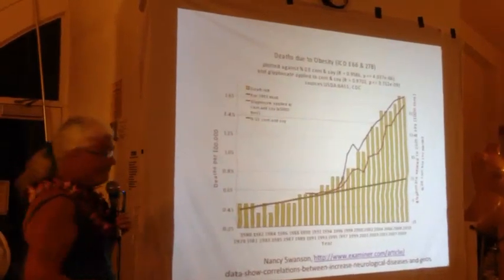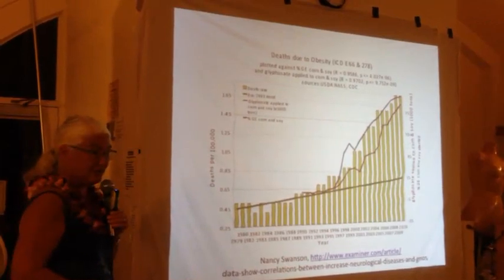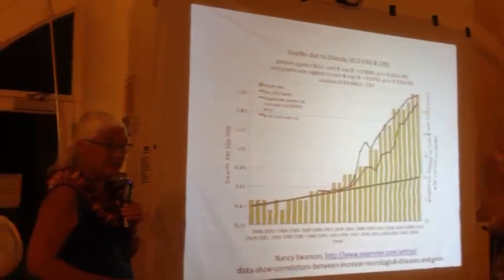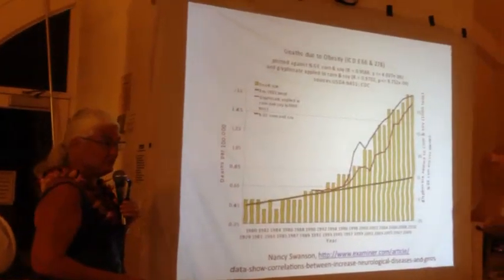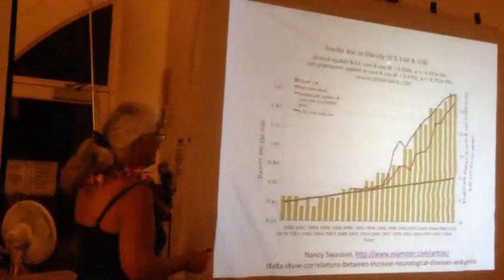Here's another graph. These graphs, by the way, were produced by Nancy Swanson. She has a bunch more graphs on the web, and they're terrific. You should really look at them all. It's very scary when you see all the different diseases and conditions that she's found correlated with glyphosate use on corn and soy. So this is deaths due to obesity.